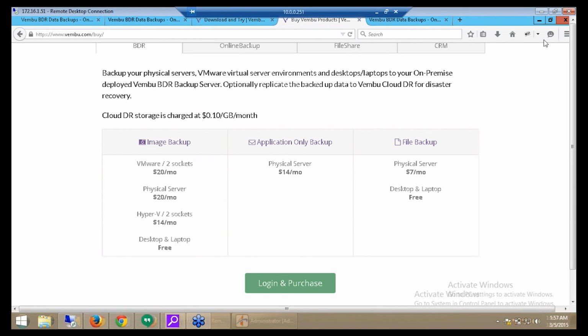It is a monthly pricing. Let's say you want to perform an image backup of a physical server. It is $20 a month. You can back up physical boxes, and you can do unlimited restores, unlimited granular recovery, or unlimited mailbox level recovery. If you want to back up a VMware environment for 2 sockets, it is $20 a month, and you can back up unlimited VMs, or you can even perform live replication of these VMs to another disaster recovery server.